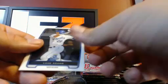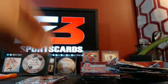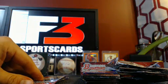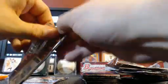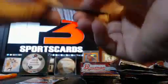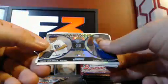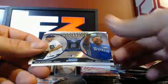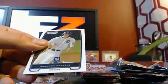Chipper Jones, Lance Adams, Robert De La Cruz, Clayton Kershaw. Still excited about the Castellanos, man. That's nice. Every once in a while, you get a box that has more than one auto in it. It'd be nice for it to be this one, wouldn't it? J.P. Arencibia. A dual of Verlander and Rondon. Rondon. Willie Garcia. Brandon Eckerle.